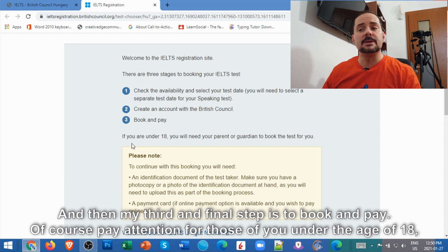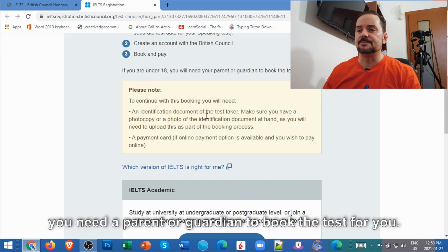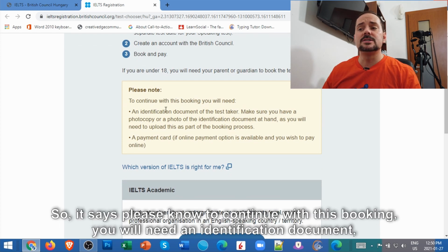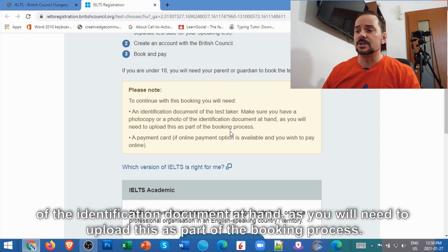Of course, pay attention: for those of you under the age of 18, you need a parent or guardian to book the test for you. Okay, so it says, please note, to continue with this booking, you will need an identification document. So that's what I'm using my Hungarian passport for. And you need to make sure you have a photocopy or a photo of the identification document at hand, as you will need to upload this as part of the booking process.